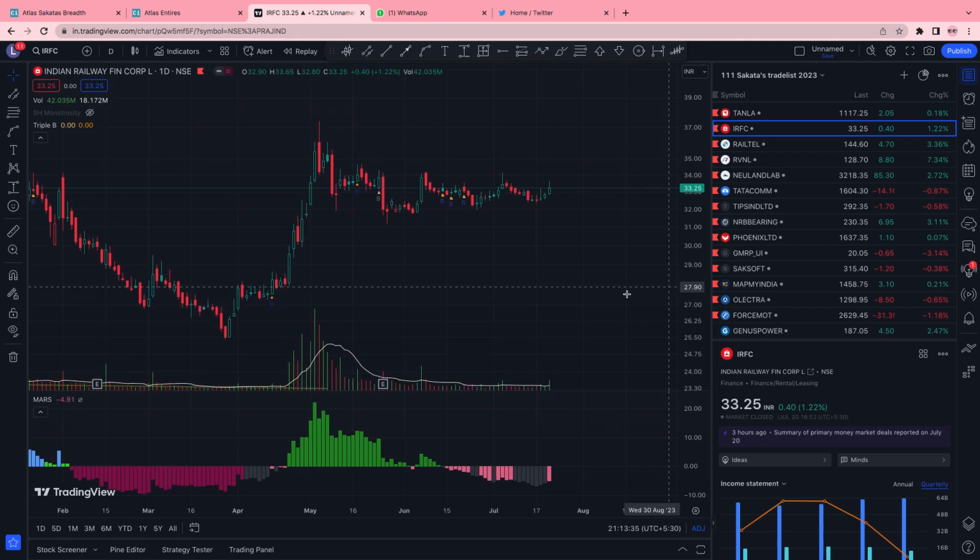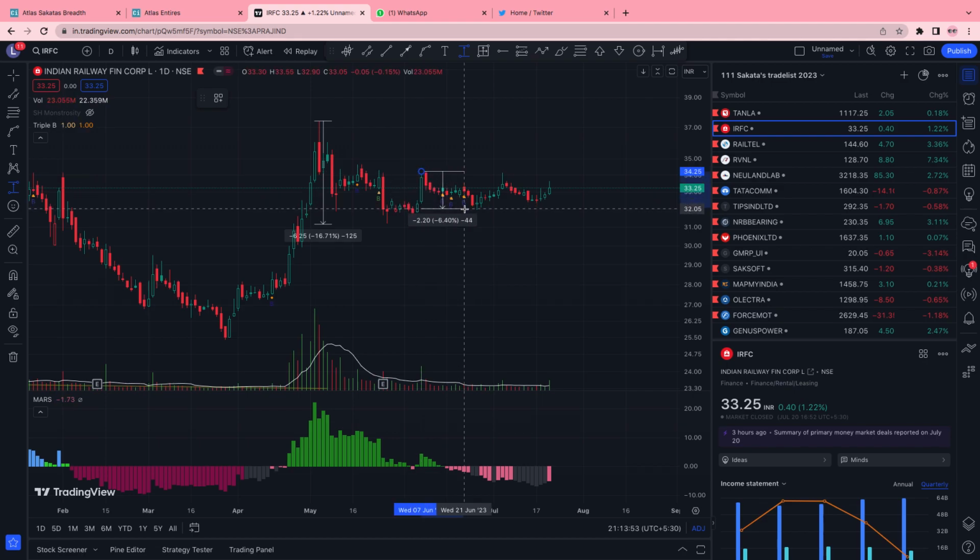Why I can say that from here is that from the handle itself there is 3T now. Okay, so where is the T? So this is the first T. T1 is about 16%, 17%. T2, and this is again a perfect VCP, like, perfect.